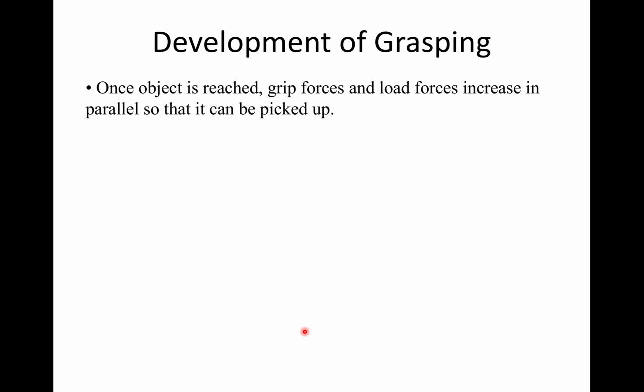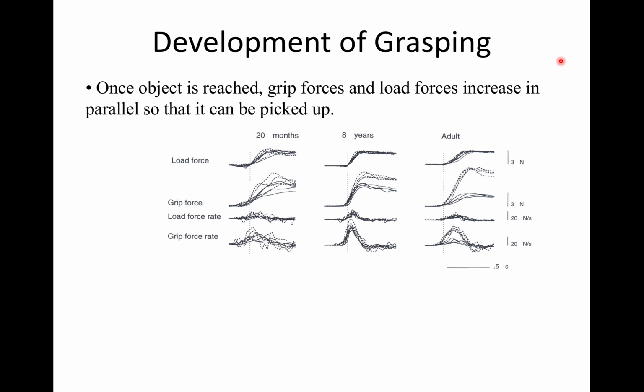Talking about once we actually grab an object, there are a few things that your nervous system has to consider. It's the grip forces, which have to be appropriate for the object you're grasping, given its weight or composition. Is the object really firm and durable, or is it quite fragile, like an egg? You also have to consider the load forces that increase in parallel so it can be picked up. Load force is simply how much force is going tangentially on your skin when you're grasping an object. The grip force is the perpendicular force going into the object.